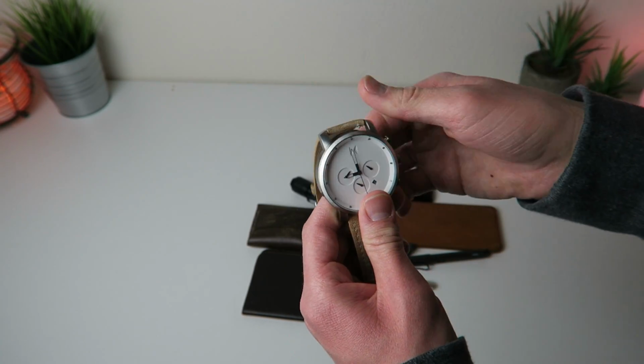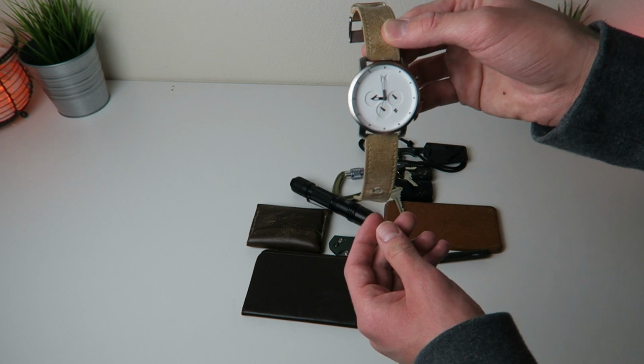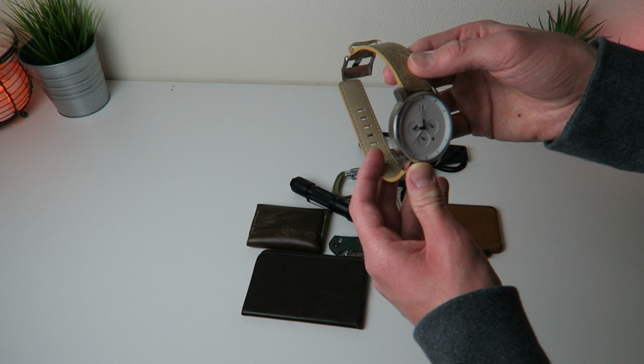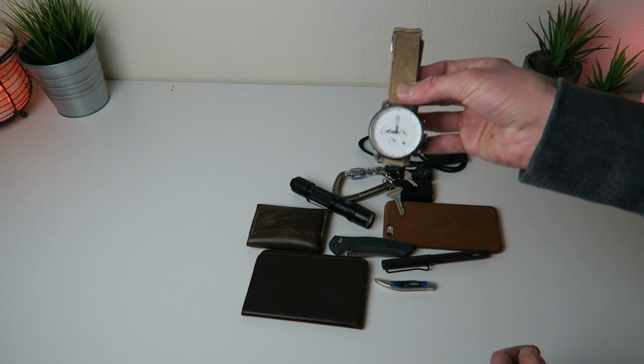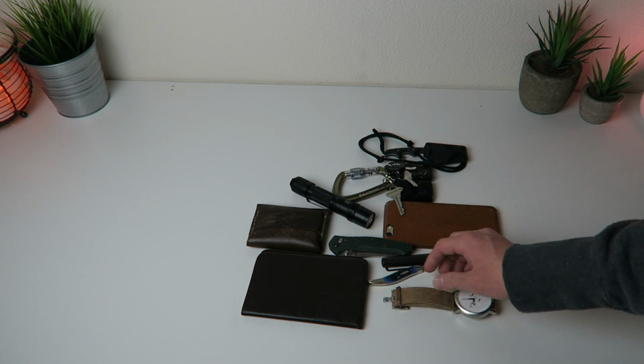I really like this watch a lot. I feel like it's classy in a way, and it really goes with a lot of stuff. But at the same time, it's not as classy as, say, an all stainless watch or something with an all metal band to it, you know what I mean? It's more of a casual watch to wear with your jeans and your dress shirt, you know what I mean? But I really like that.